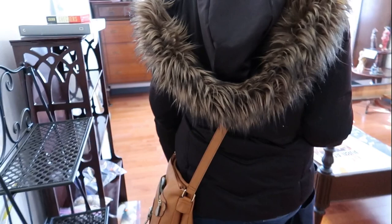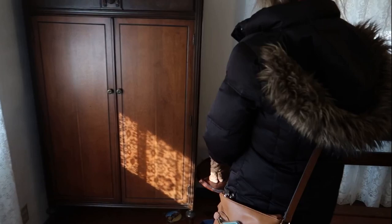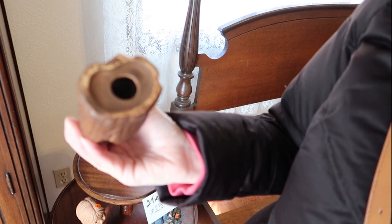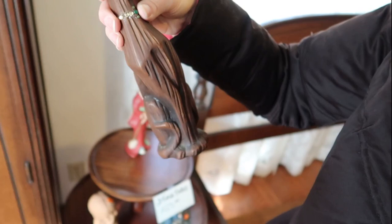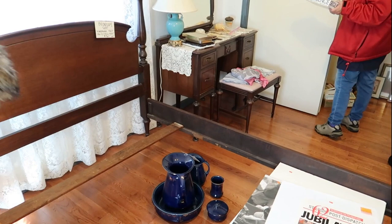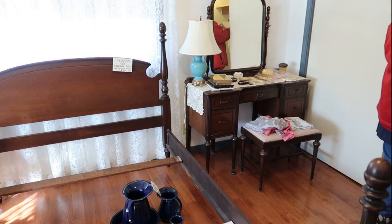That's a cool dresser. Wow. I like that. Oh, and it's a whole set. $300. This is super lightweight. Oh, wow. Feel it. Hold it. Oh my gosh, I was expecting ceramic. That's like plaster or something. It's so light. $50. Oh, I love that dresser there too. Oh, it's all a set. Beautiful. Yeah, our vanity, not dresser.